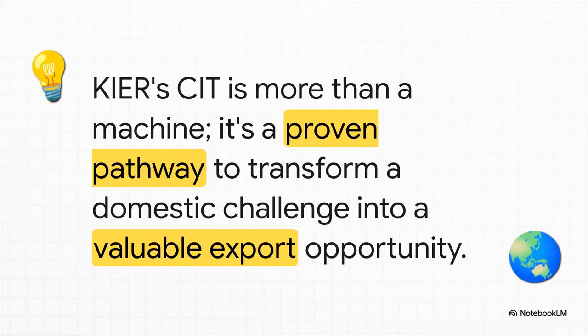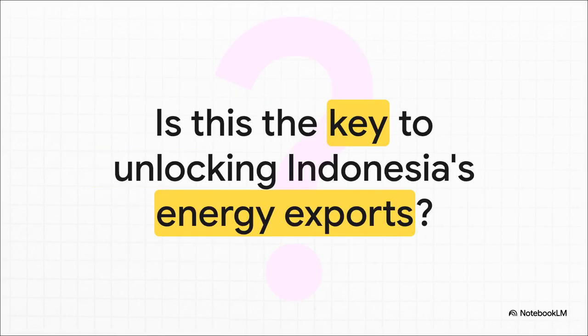And that's really the bottom line here. KIER's coal improvement technology isn't just a piece of hardware. It's a proven, de-risked pathway for Indonesia to finally solve a long-standing resource challenge and, in the process, unlock a massive new opportunity in the export market. Which leaves us with one last really fascinating question to think about. With a track record this solid and the power to completely transform the product, could this single technology be the key that finally unlocks the full economic potential of Indonesia's massive energy reserves for the rest of the world?